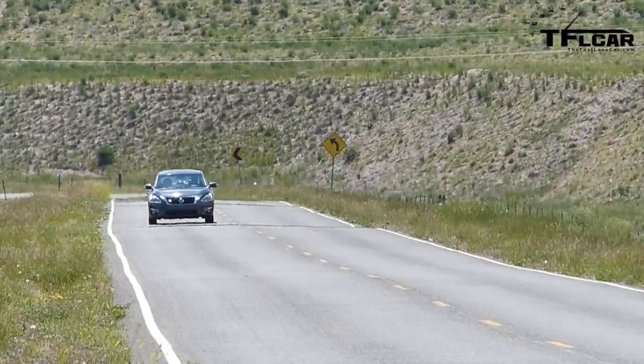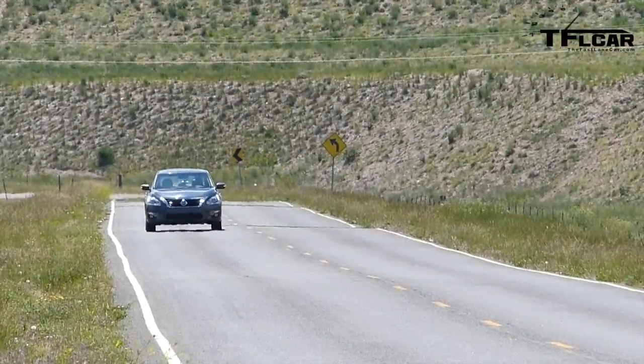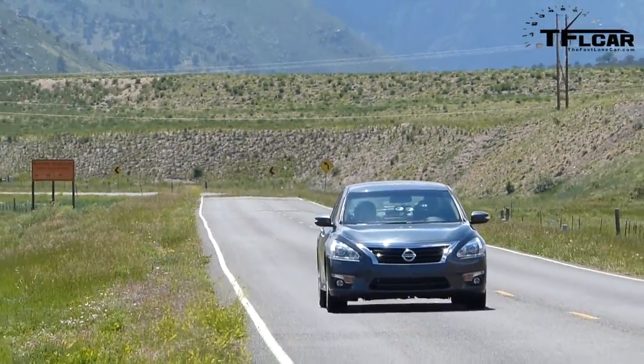Let's try it again, shall we? This time I'm just going to hammer it straight from a dead stop. Here we go. Power. Goes up to 6,000 RPM. Wow, it's holding it much better now. Pretty much the same time.